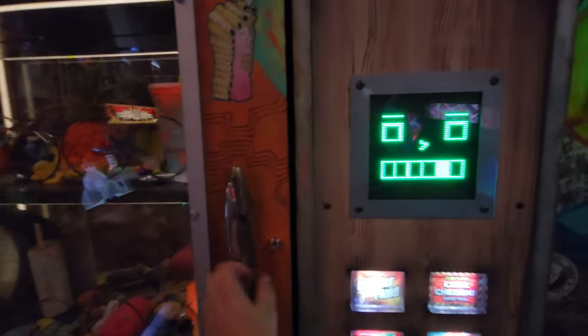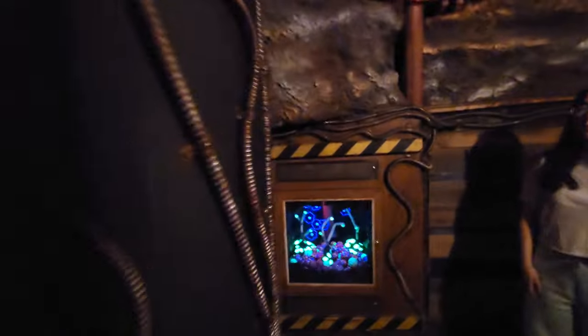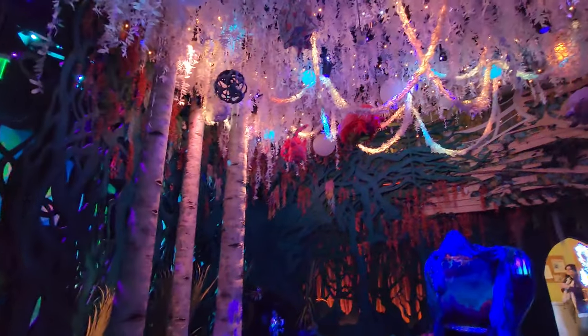Of course, the vending machine opens up into a different room with plants. And I think we're in a mine right now. He did say something about the underworlders. He did, and there's a canary there, I believe. And it opens up to another giant, giant room.